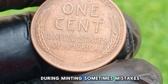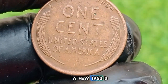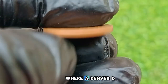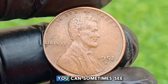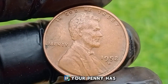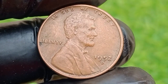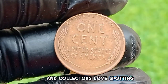During minting, sometimes mistakes happen, and when they do, collectors get excited. A few 1952 pennies were made with special mint mark errors. The most famous one is called the D/S variety, where a Denver D mint mark was punched over a faint San Francisco S. You can sometimes see the little S shape under the D with a magnifying glass. If your penny has that, you might have something worth hundreds or even over $1,000, especially if it's still bright red and uncirculated. These coins are known as repunched mint marks, and collectors love spotting them.